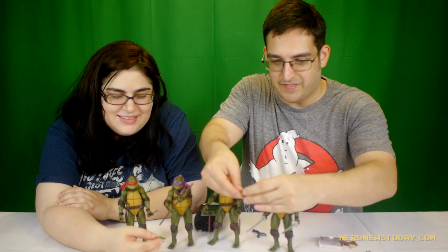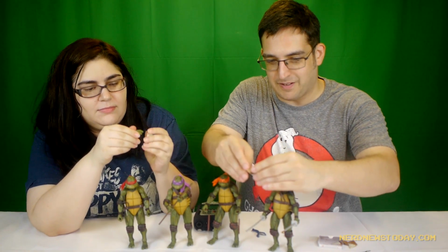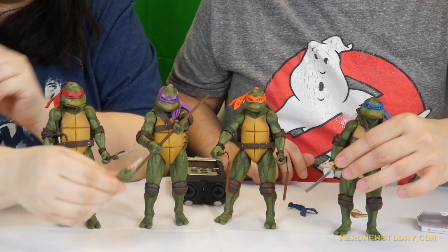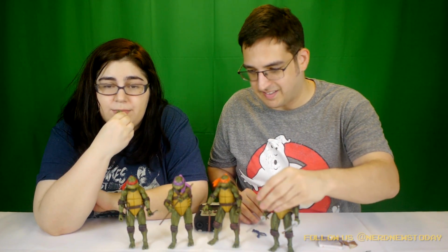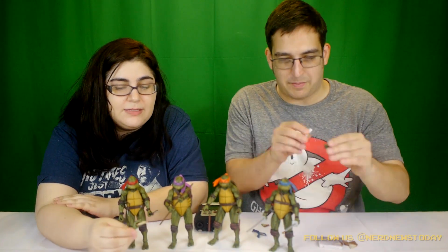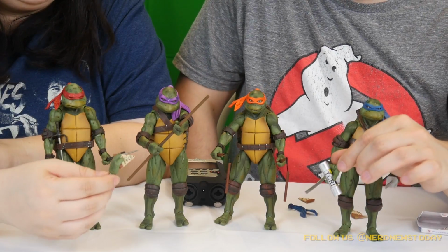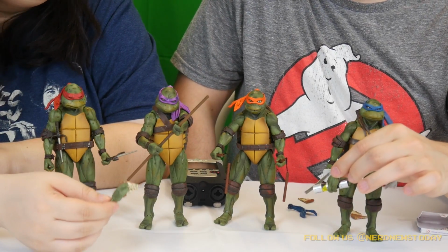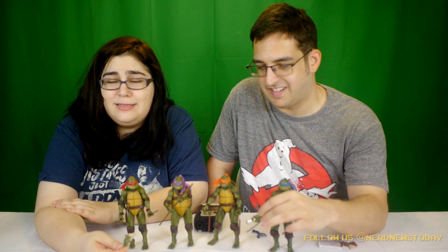I'm going to put a pizza slice in mine and see if this one actually holds the pizza. This might not be the right hand for it, but mine kind of balances it. Oh, yours fits. Mine's a little too wide. Actually, this might be the mutagen hand. Yep, this is the mutagen hand, because I took these both from the Raph section. So these are both Raph's hands. So he can play with his mutagen in one hand and eat his pizza in the other. Delicious. Yum. It's a New York combo.